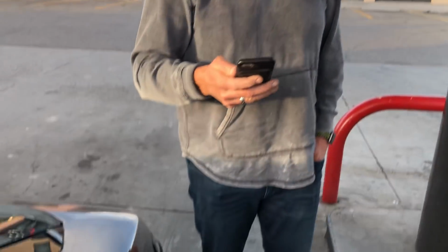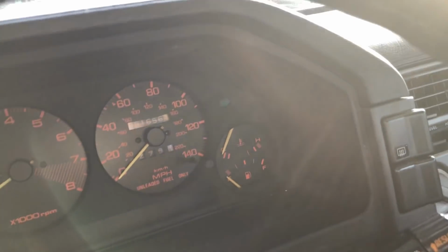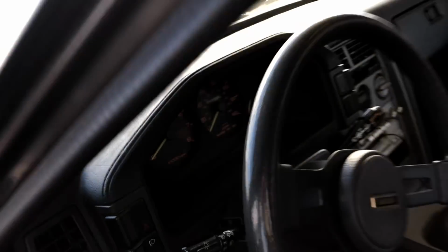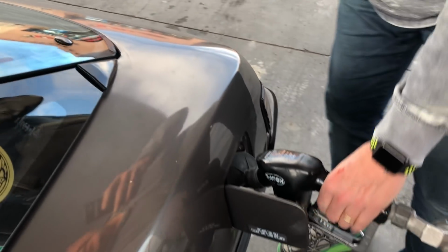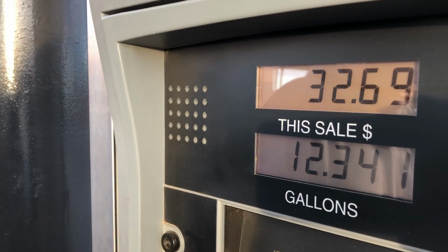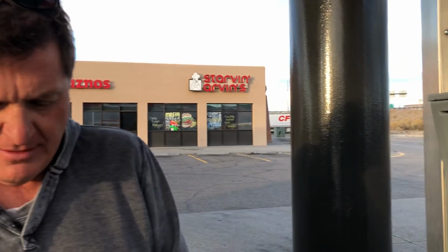We filled it up. How many miles have we gone? Show them how many miles we've gone. Okay, let's see here. 279 miles according to the trip computer. Okay, just click the second time. So 279, we divide the number of gallons into that and we'll get our miles per gallon. So 279 divided by 12.341. And here we go, you ready? Equals, oh, look at that, dude.